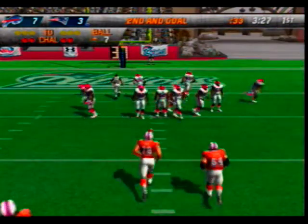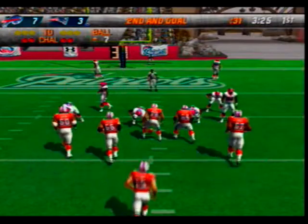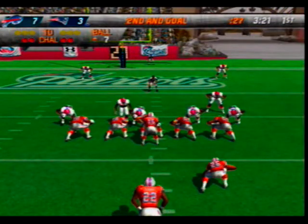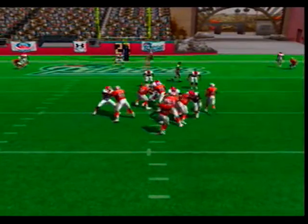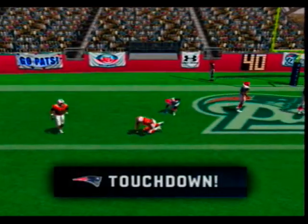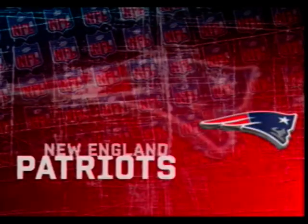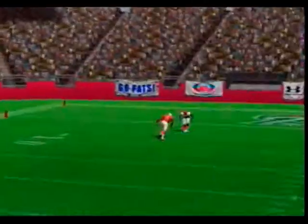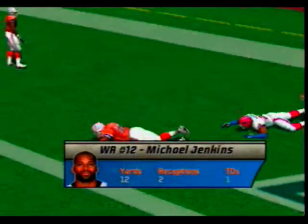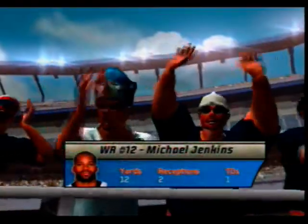Second and goal at the 7-yard line. The Bills come out in a nickel package. Drops back. It's on. To the end zone. Touchdown, Patriots. This is a good play by the offense in the red zone. The wide receiver is going to break away right here and come up with a catch and the touchdown.